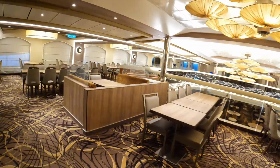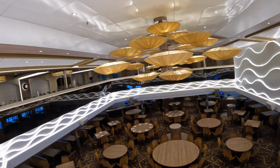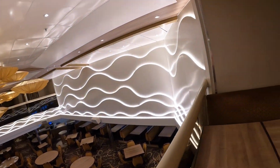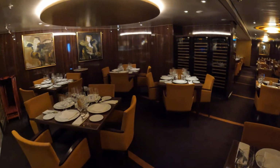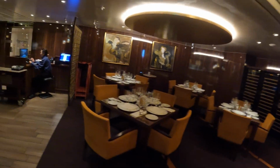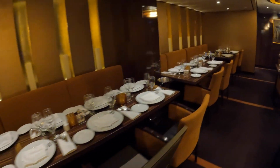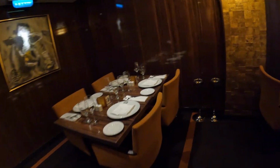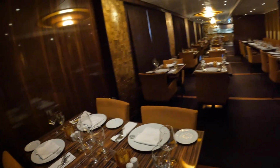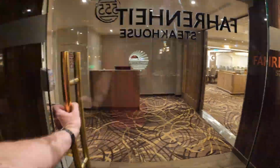Now as we step in, you'll see the second floor of the dining room, which is the Sunrise dining room. That's also on deck 3. It's not too much seating, but if we step back towards the lobby, you'll see the Fahrenheit 555 steakhouse. This is a very elegant place to eat. It does cost extra, and the menu is absolutely amazing. So if you get the chance to sit down and eat in the steakhouse, do it. Just do it if you get the chance. It's 100% worth it to enjoy the steakhouse at least one night of the cruise.